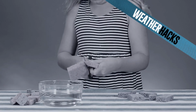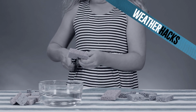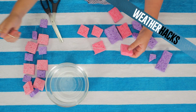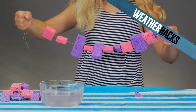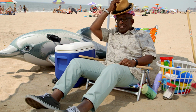Heat's hard on your children, so before you head out to the beach, give your kids a craft that will help them keep cool. Cut pieces of colorful sponge into shapes. Help them string them into a necklace and make a beach lei out of sponges. Then dip that into cold water. It looks cool and they're cool. I mean, really cool. I may be starting a trend.